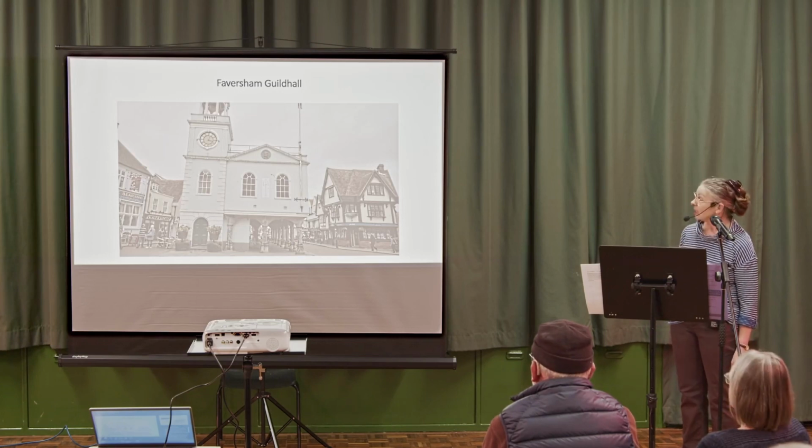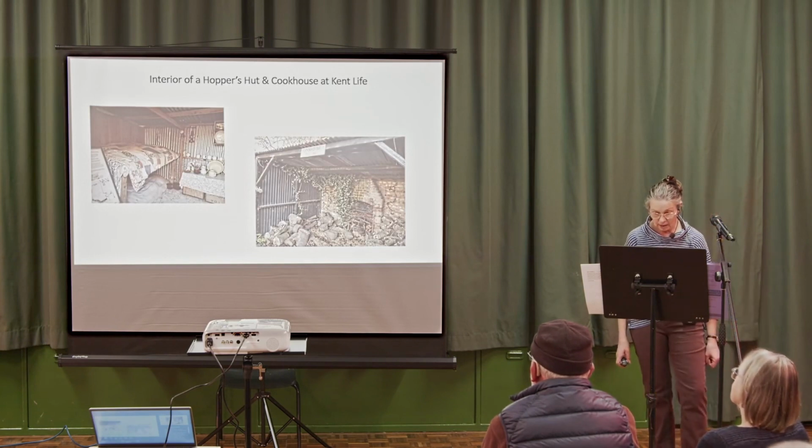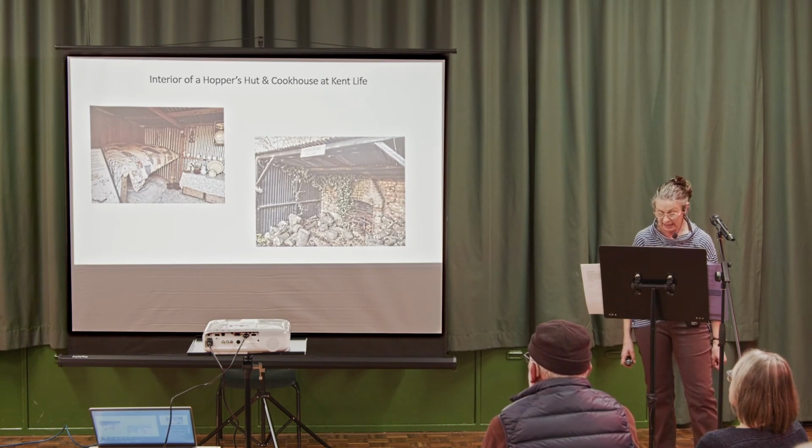So now we're going to have a look at living conditions. These slides are from Kent Life. One of them on the left is the interior of a hut, and the other one on the right is a cookhouse where the pickers used to have their evening meal.